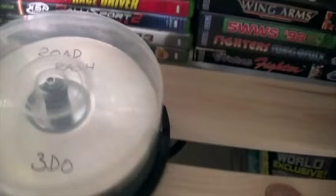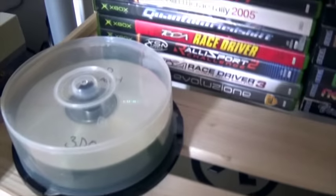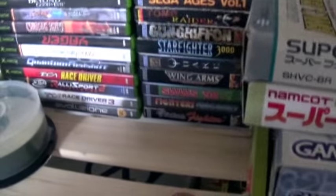These are my copied 3DO games. Don't tell 3DO. It's really easy to burn 3DO games, and they all work just off a CDR, so that's why I've only got a few actual original games.